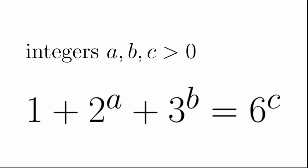In this video, we are going to find all positive integers a, b, and c, such that 1 plus 2 to the power a plus 3 to the power b equals 6 to the power c.